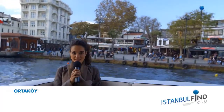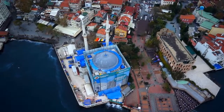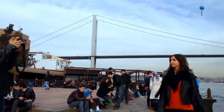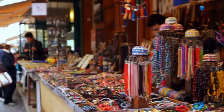A lot of locals think that Ortaköy has the best view of the Bosporus. There are lots of souvenir shops and cafes along the shore, and you can take amazing pictures with the Bosporus Bridge in the background. This little town also offers a vibrant nightlife for everyone of different tastes and budgets.